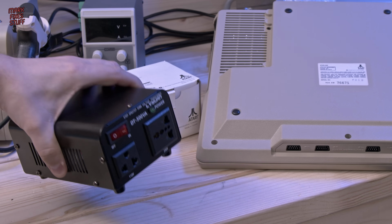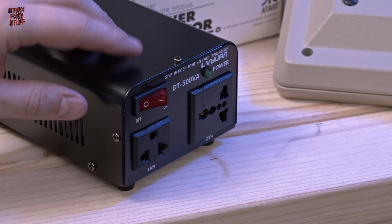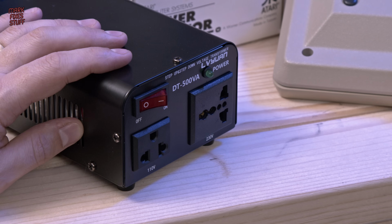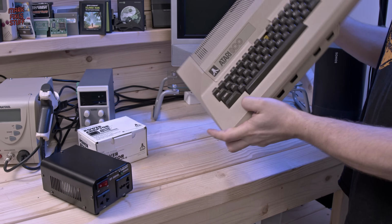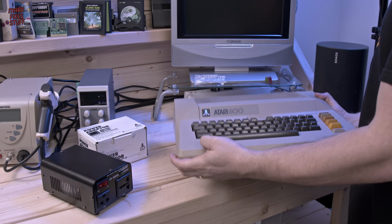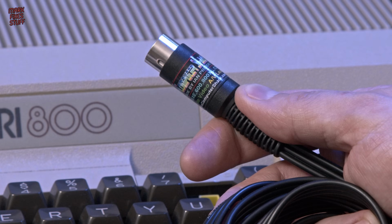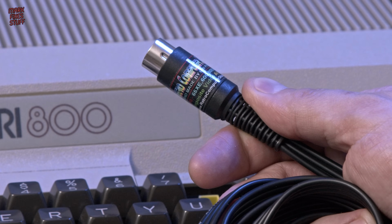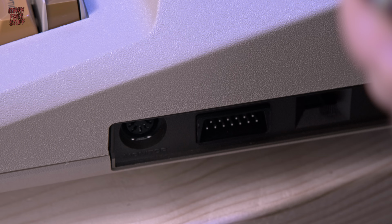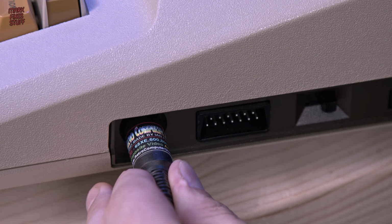Luckily, we have a cunning plan in the form of this step-down transformer. A step-down transformer will take the UK's 230 volts and step it down to 110 volts that our Atari PSU will require. It's not the most energy efficient solution, but it's all we've got at the moment. Let's get this set up. As usual, we're going to be using a cable from Retro Computer Shack. They really do make excellent cables, so thanks to Ian for this one. It simply fits into the DIN connector on the side of the computer.